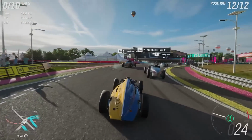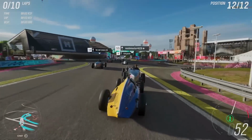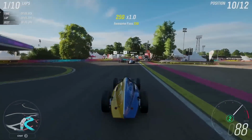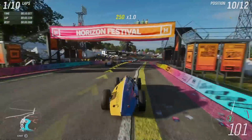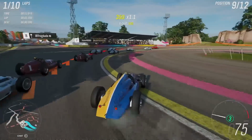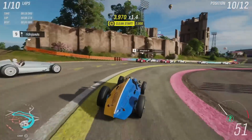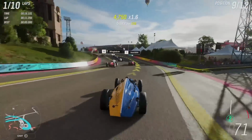Now to earn a show-off skill, you need to get a drift skill followed by a pass skill. The first corner of this race is one of the easiest places to do that. Head to the right-hand side, get the car sideways, 1 drift skill followed by a pass skill, 1 show-off skill. So that's 1 of 2.